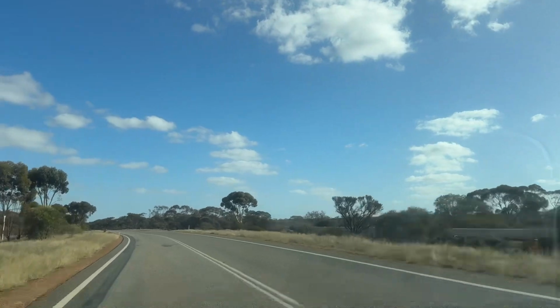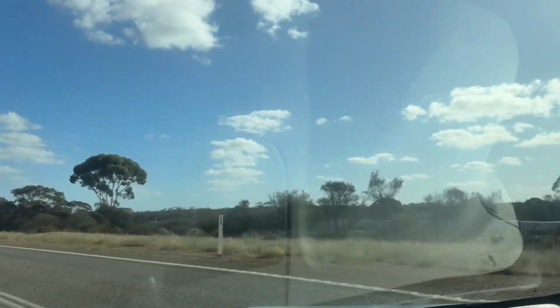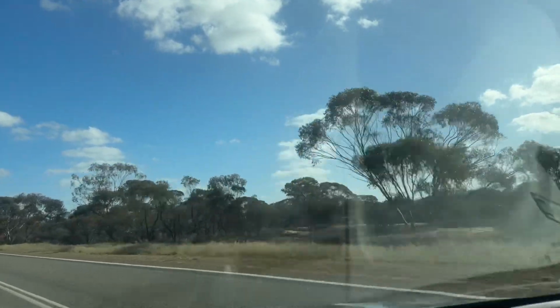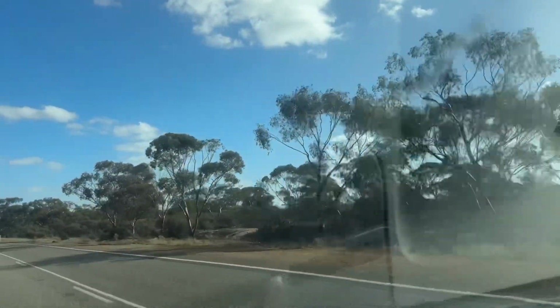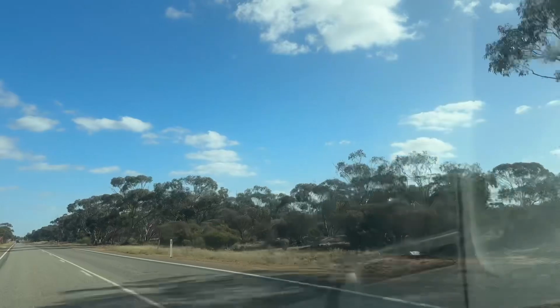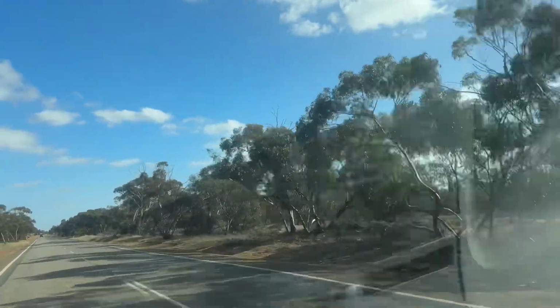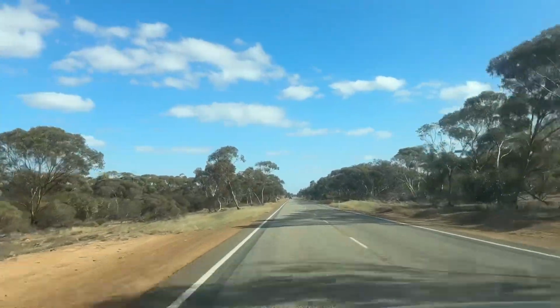Between Southern Cross and Merredin. See the water pipe there? The water pipe's been along the road the whole way from even I think before Kalgoorlie, but certainly from Kalgoorlie to Southern Cross and then here. And there's signs asking you to report if you see it leaking or anything like that.